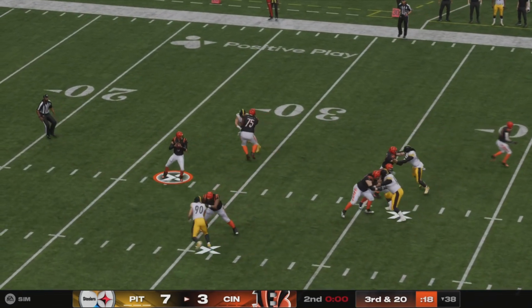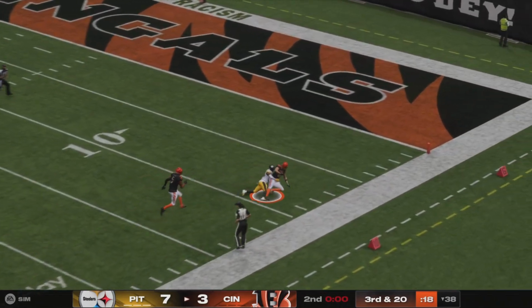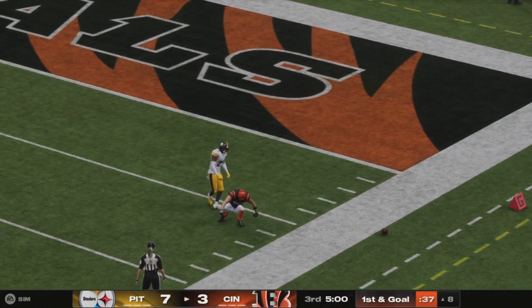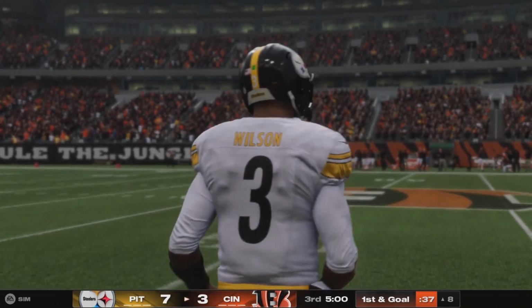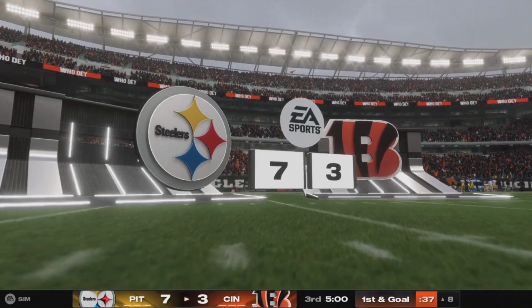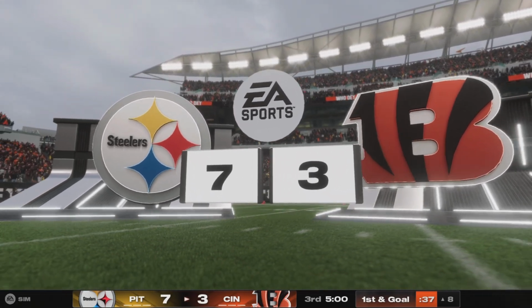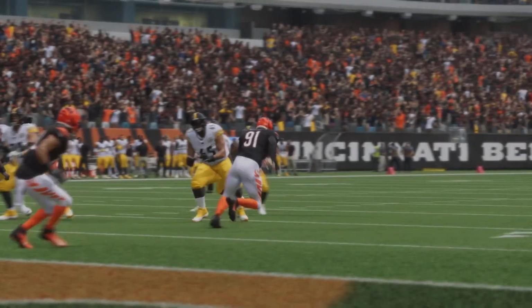Final play of the half for Burrow and company. He's going to go up top again. That's caught inside the 20. And now they are knocking on the door inside Pittsburgh's 10. So we've reached intermission here in a low-scoring game. 7-3 is our score. As we'll send you down to Orlando, and we check in with Jonathan Coachman for our EA Sports Halftime Report. Coach.